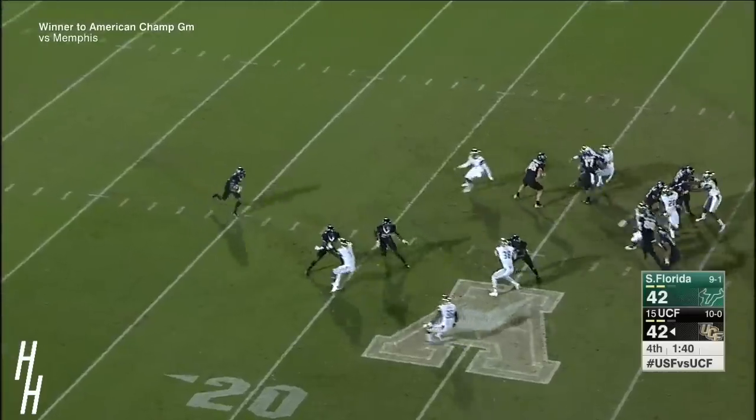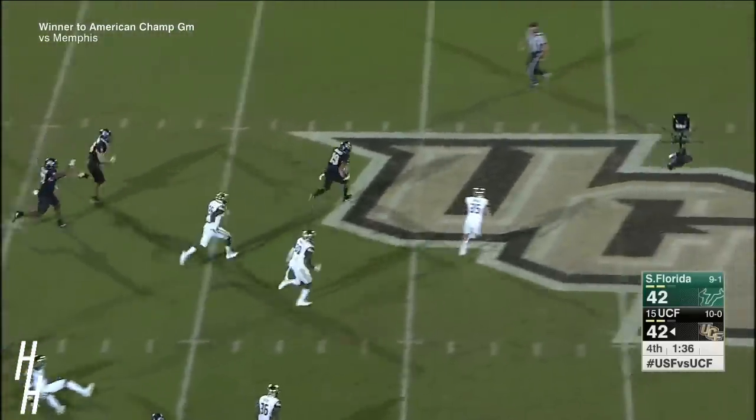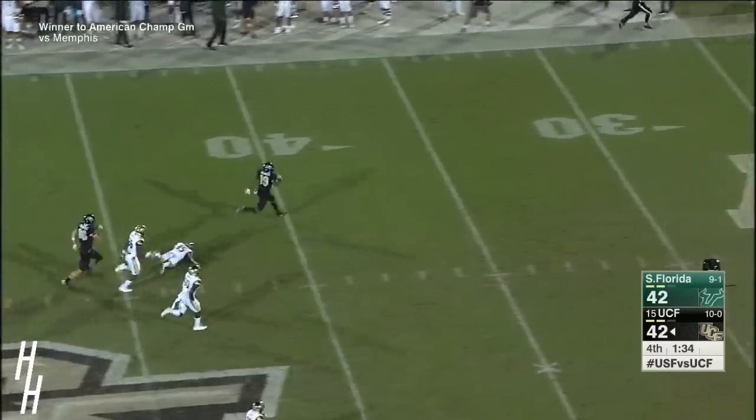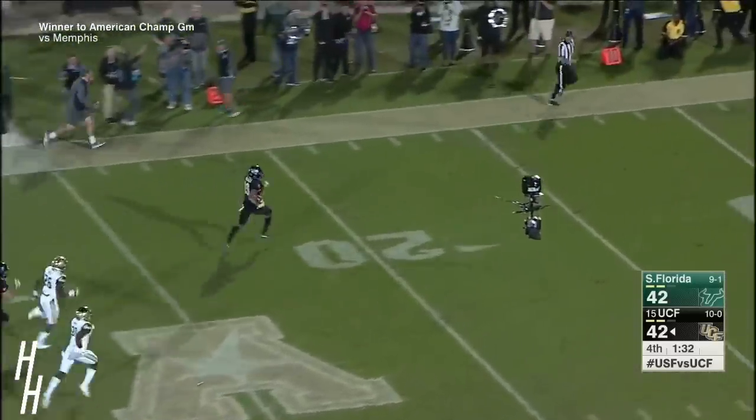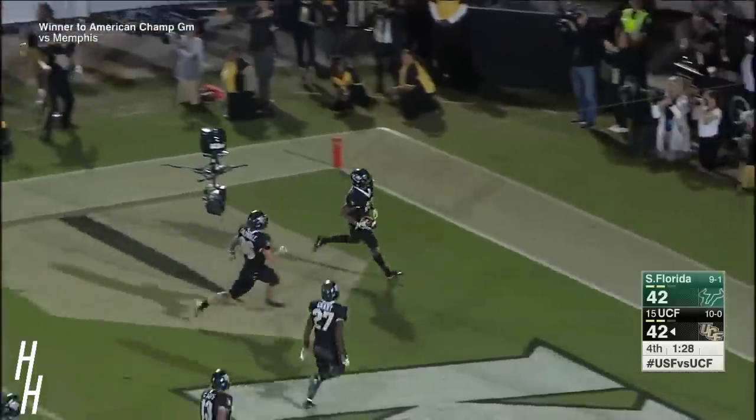Mike Hughes. With a lot of steam. And Mike Hughes, the kicker to beat! Do it! You believe it! Knights take the lead! On a huge touchdown!